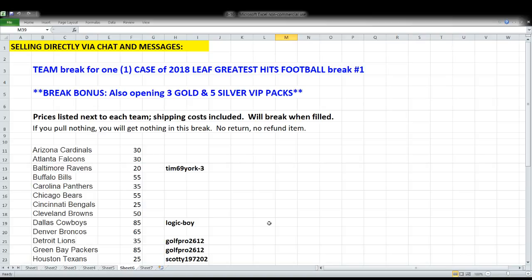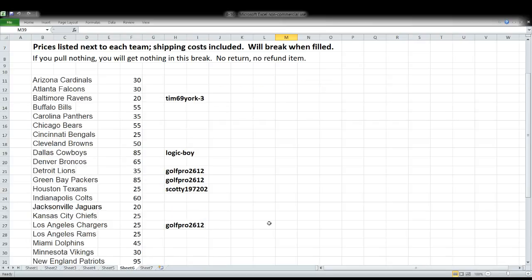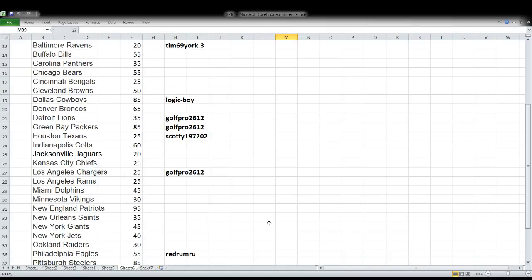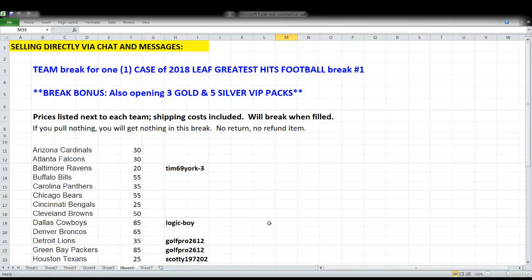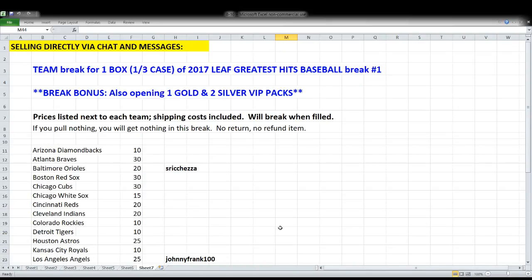So Leaf Greatest Hits Football is the other case break that we're looking at. And same scenario, 3 gold and 5 silver VIP packs in addition to the case. We've made a little more progress on this one, but there's still a tremendous amount of unsold teams, so I'm not really holding out a lot of hope that it's going to sell in the team format. I think we're probably going to end up having to go something like a random team fixed price kind of deal.